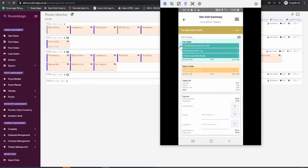So I now end with a summary of what I've actually delivered. So this is my van sale, my returns, and it comes down and gives me today's bill. So I invoiced £30.80 of new product, taken back £4.80, so my net is £26. I had a balance on the account of £263, and there's £26 now of this order, giving me a total. And if that's all correct, I can just go through, I can take a payment for that.